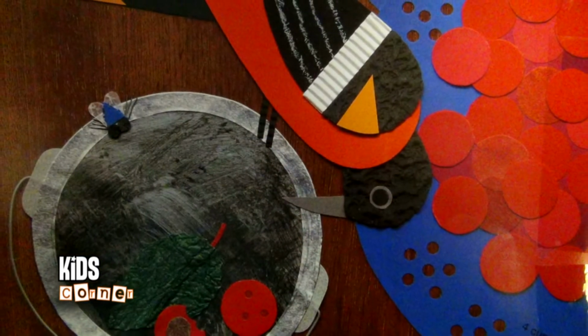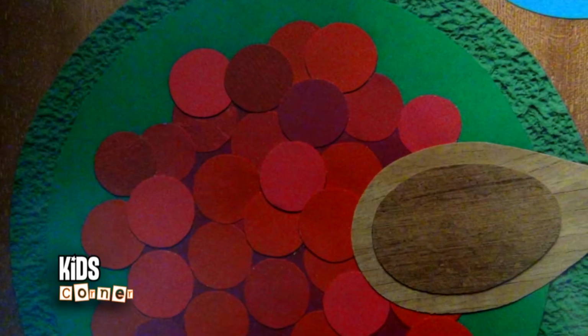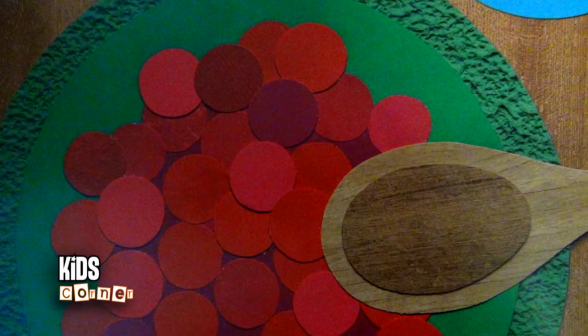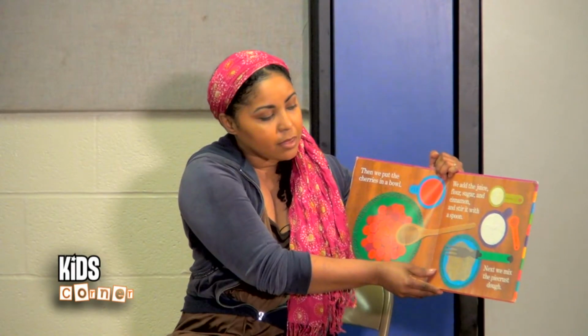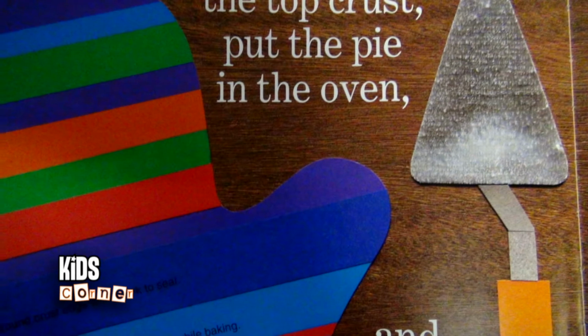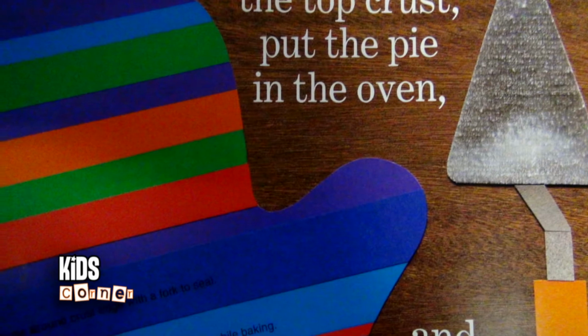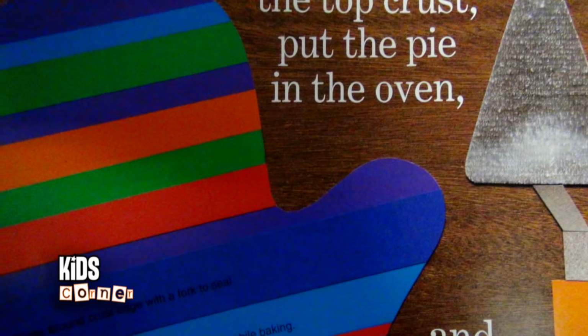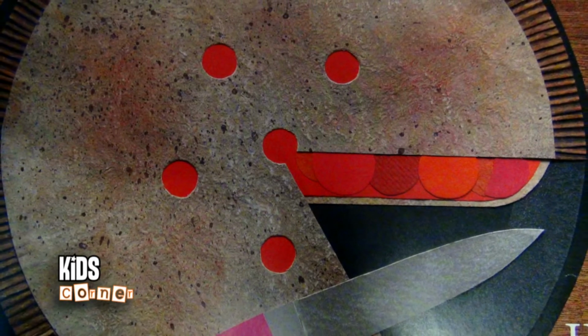First, we wash the cherries. We squeeze out all the pits and save the juice. Then we put the cherries in a bowl. We add the juice, flour, sugar, and cinnamon and stir it with a spoon. And next, we mix the pie crust dough. We add the top crust, put the pie in the oven, and we press the crust around and make the crust all pretty. And then we stick it into the oven for about 35 to 45 minutes, and we bake it until it gets brown. And we wait for it to bake.